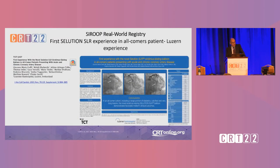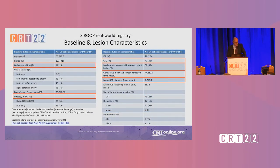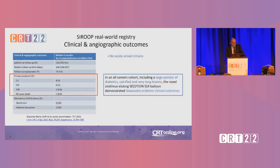These are the data from the SERUP registry, which were presented last year at TCT. The people from Lucerne went a little different way. Half of the patients had a hybrid strategy with DES and DCB, and only half of the population had a DCB-only strategy. They included complex long lesions, calcified lesions, and CTO lesions. The mean balloon length was more than 44 millimeters. In spite of that, the clinical results were quite encouraging, with a low TLF and TLR rate of 3% at 6 months, a TVR rate of 0.8%, and an all-cause death rate of 0.8%.